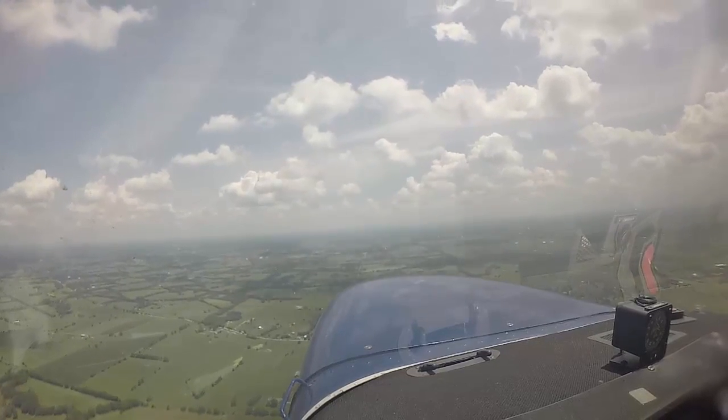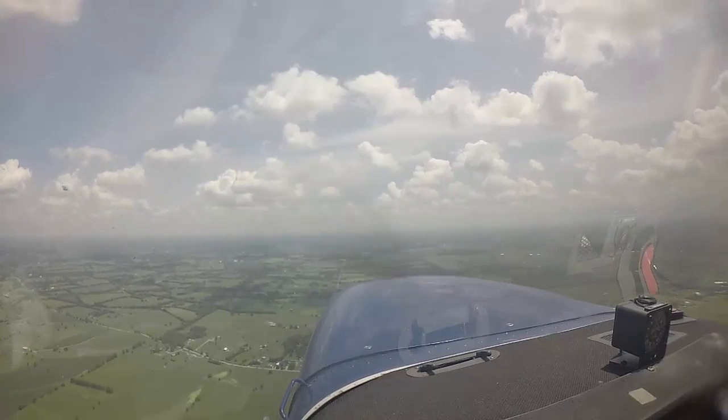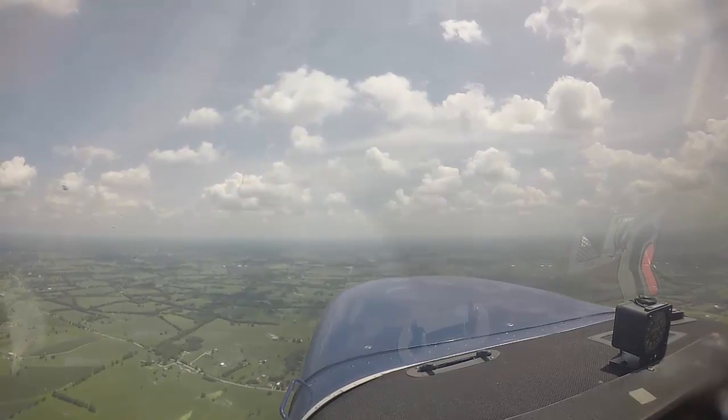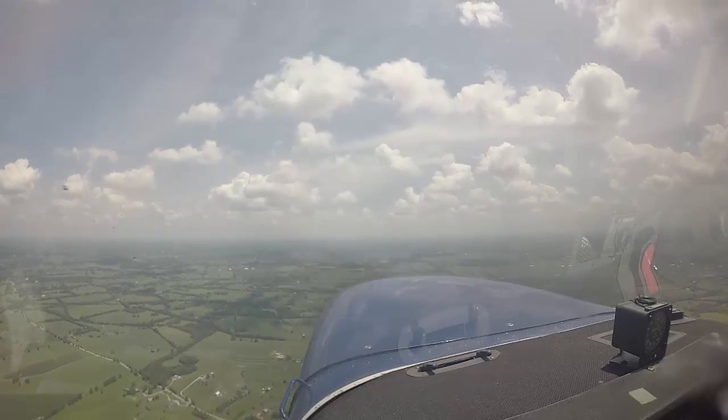Georgetown traffic, Diamond 213 Delta Sierra, leaving the fuel farm, taxi for runway 21, Georgetown traffic. Georgetown traffic, 6059 uniform, 6 mile final.